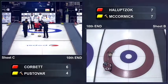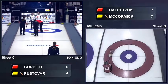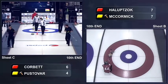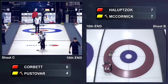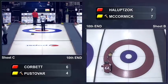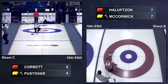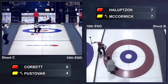So on our feature sheet, Pustovar has started to put the rocks in the rings, use the corner guard he's got. Real patient here. Yep, Brandon will peel. Yep. Clean. Nice shot by Heater, really nice. McCormick. It's perfect.